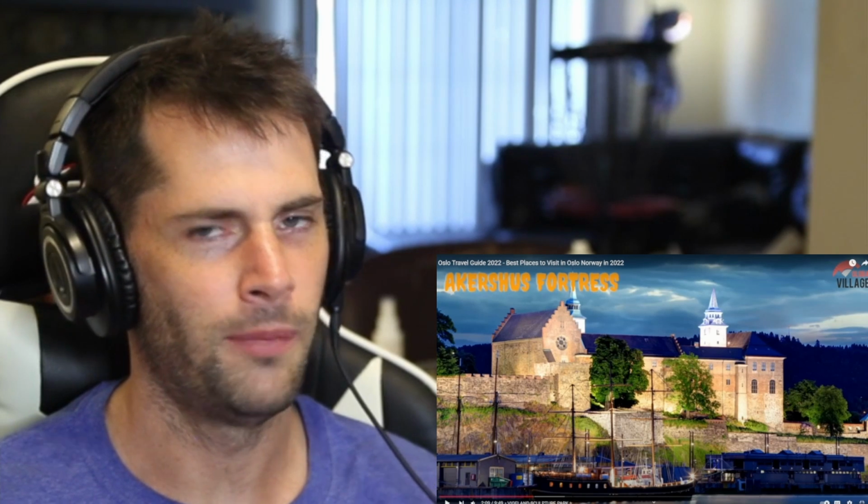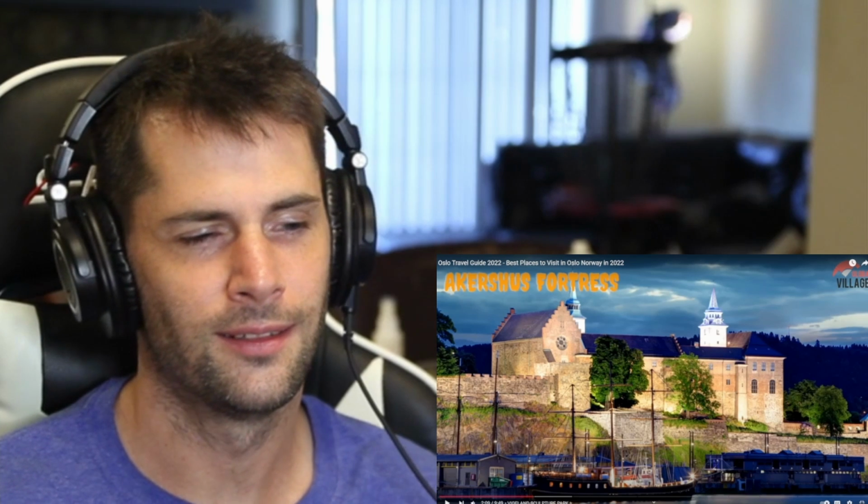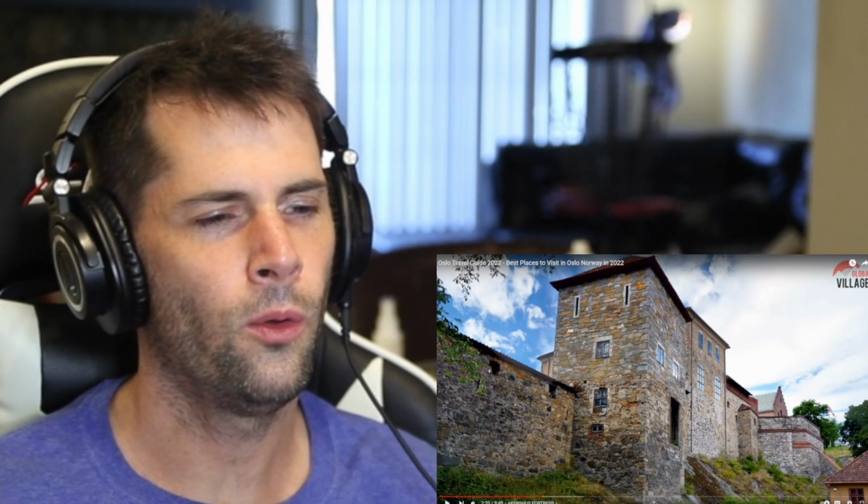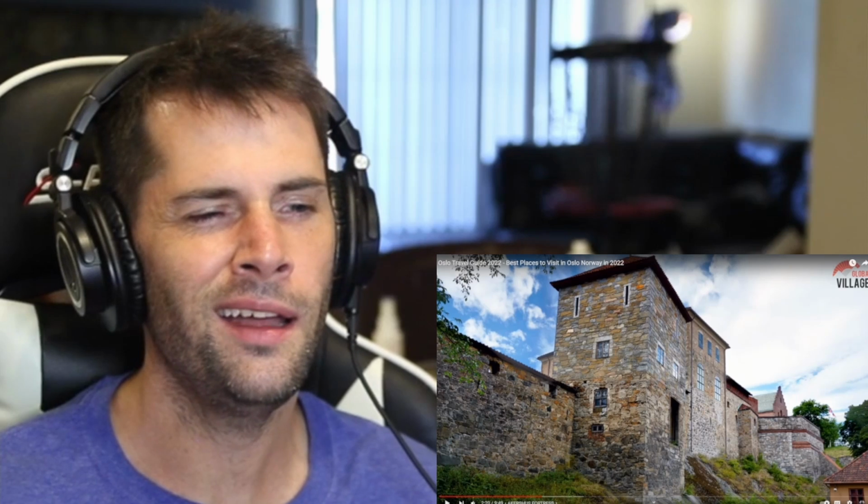Akershus Fortress. This is some kind of building, or I don't know what makes something a fortress, if it was used in military or something. The beautiful Akershus Fortress rises above the Oslo Fjord on the Cape of Akerns, built by Haakon V at the end of the 13th century. Okay. This is a great place to spend a good portion of a day exploring. Yeah, I mean, this is sort of an old historical building. You might find something that looks like this in America. So at least we have that. So this is kind of something I'd be a bit familiar with.